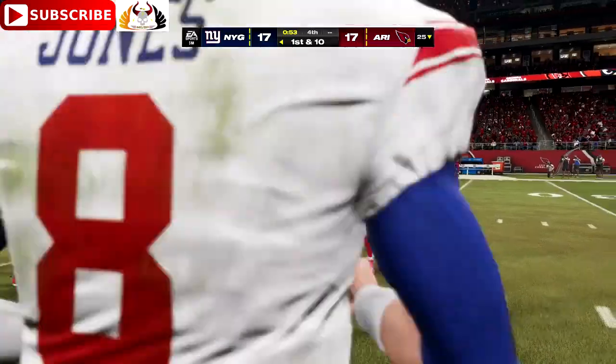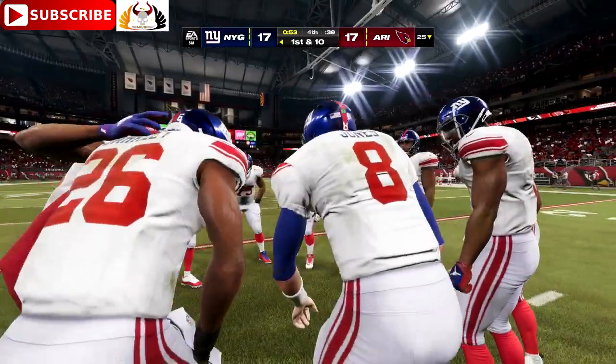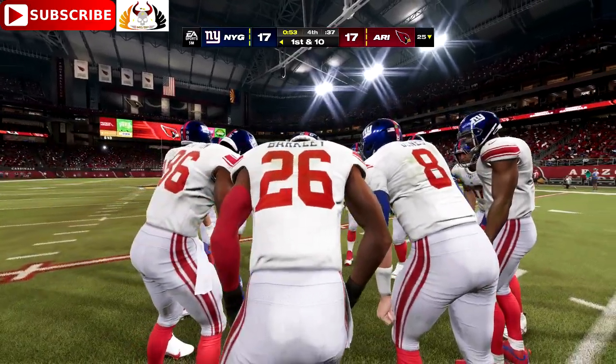Well, partner, here it is. They've got the chance to win the game. You'd have to think they need to get it near the opposite 40 to have a chance to kick a game-winning field goal. We'll see what they can do.